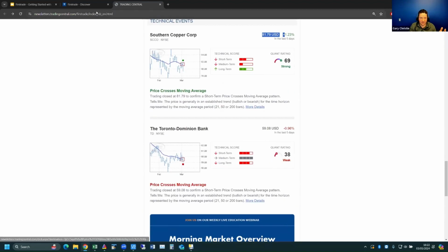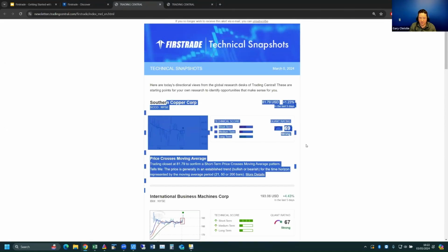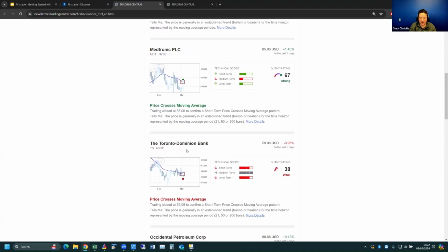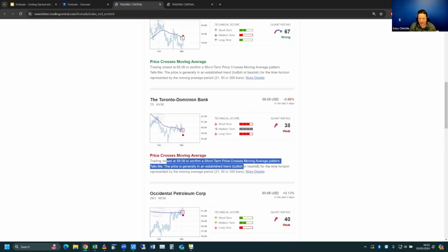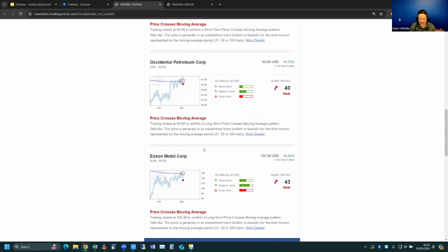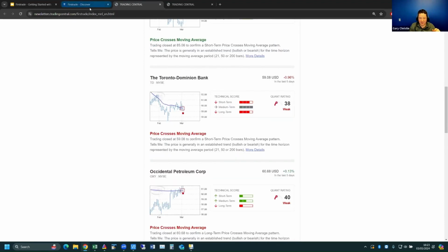Again, free newsletter, and there's a lot more here as well, right? So technical snapshots. If I open up that, you're going to get the same thing, but a lot more ideas. IBM is in here with the quant rating, Medtronic today. It changes every day based on the math behind it, right? We explain to you why it's featured, what it means. Looks like energy has been on the radar with weak fundamentals, but the trend's been changing, it looks like, clearly. So again, all around there just to help you with ideas.